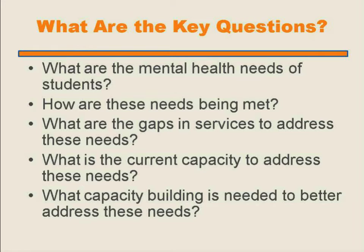What is the current capacity of our counselors, our student mental health team, our behavioral assessment team or our crisis intervention team to address these needs? Or the current capacity of the broader faculty and staff to actually identify needs, refer appropriately, and their comfort in addressing needs with students directly as appropriate. And then what capacity building is needed to better address these needs?